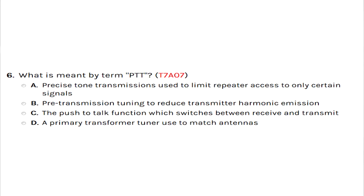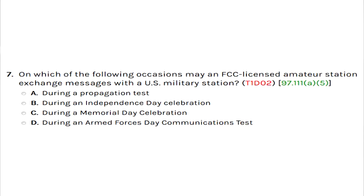Are we okay? Just tell me if you want to wait. Number 7, on which of the following occasions may an FCC-licensed amateur station exchange messages with a U.S. military station? A, during a propagation test. B, during an Independence Day celebration. C, during a Memorial Day celebration. Or D, during an Armed Forces Day communications test.